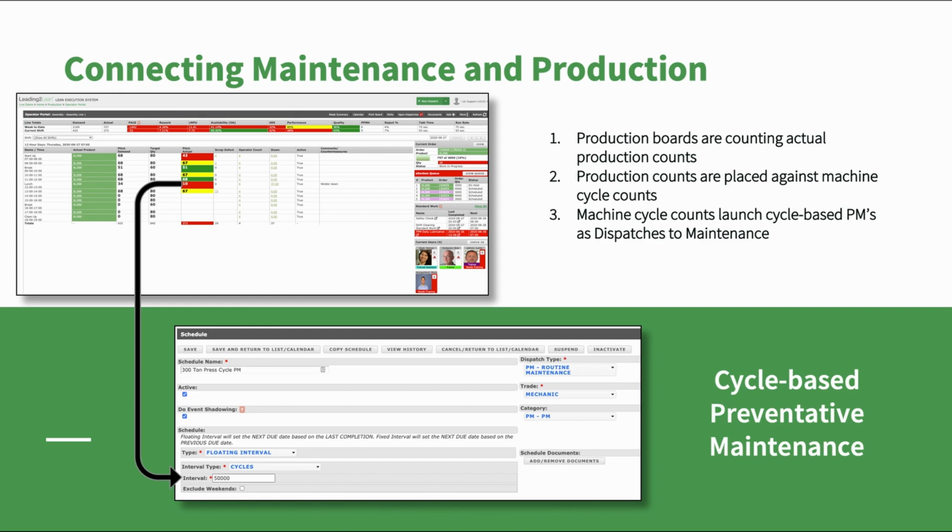So as I update machine counts, I can set up PMs that say, I want you to launch on this particular cycle count. When that machine hits that cycle count, or at some point in time before that, it will auto launch the PM based on cycle counts. Those of you in maintenance know that this is the higher level of PM. This is where we want to get. The reason why we've always struggled with this is because we've not had a mechanism to take true production, push it into the maintenance system, and launch true cycle-based PMs.